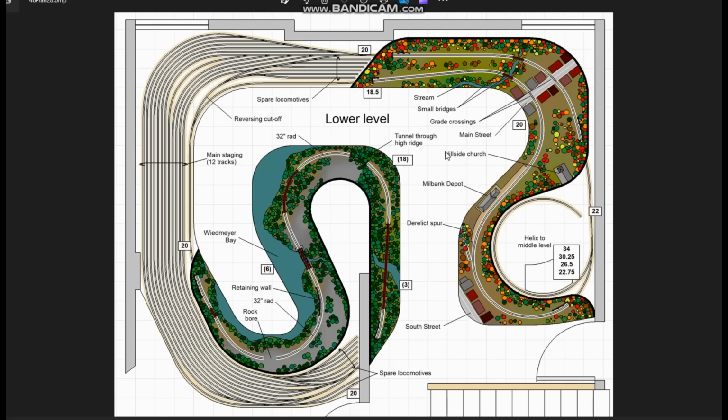The client mentioned that he had a lot of small town Main Street buildings, so there's 2 places where he can use up some of those. One street here crosses both tracks at grade, allowing for 2 grade crossings. The other one just cuts across the corner of the benchwork, allowing an uninterrupted front view of some of his favourite buildings. The Millbank Depot is a kit that he found, and that's the actual size of it. We decided that instead of having a switching location here, we would make the spur derelict with the turnout removed.